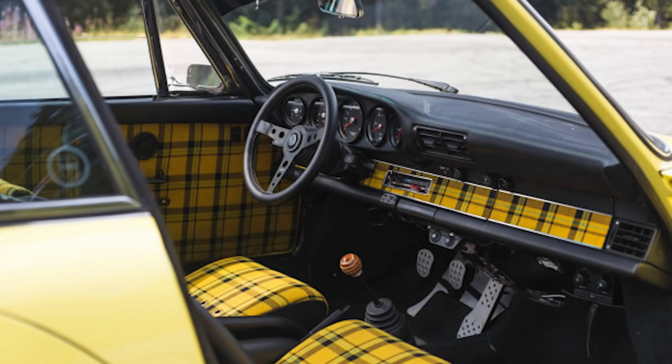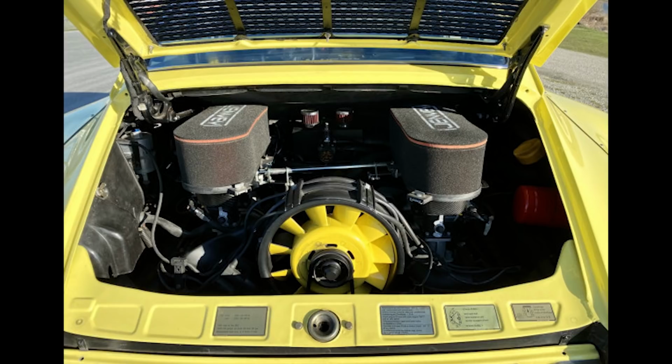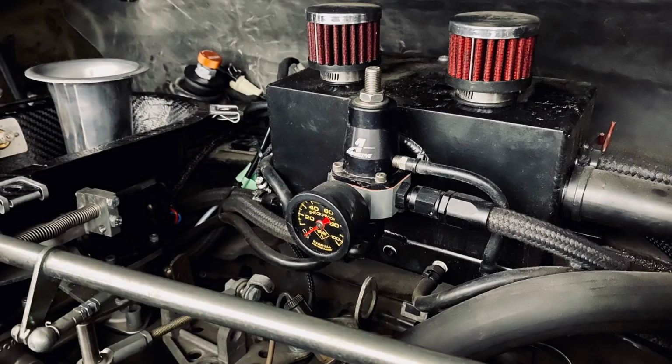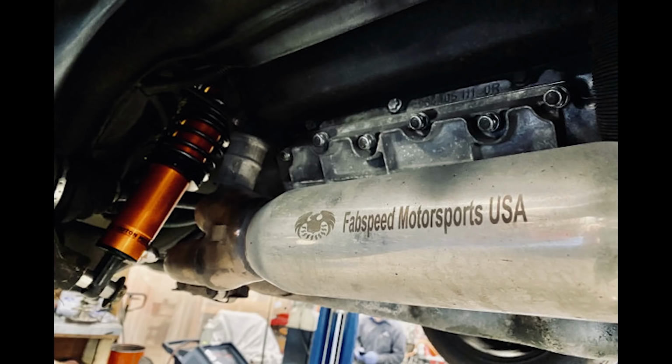This one has another bold interior. Lots of yellow on the inside, mostly stock interior, I think with backdated gauges. More yellow here in the trunk area. And oh boy, it's got a yellow fan too. This engine's 3.2 liter, has individual throttle bodies, really well done. Brakes are stock, although the suspension is updated with these Moton adjustable coilover suspension, both front and rear. Back wheels are very wide. These are 315 tires. Custom exhaust by Fabspeed.